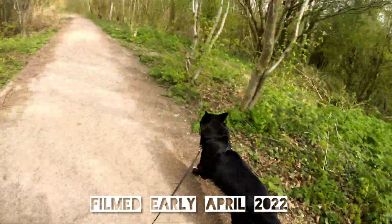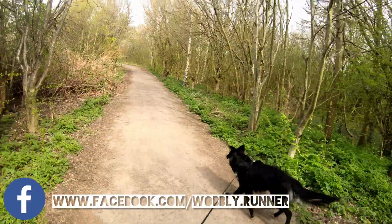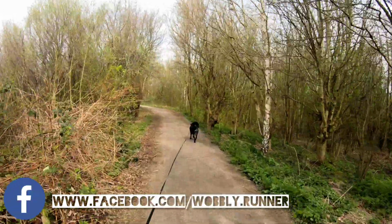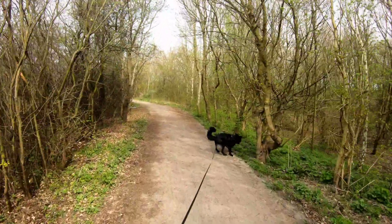So we've got a bit of a walk on at the minute. I've parked up at Poolsbrook. I'm going to walk up to the canal and then return via the Norbury cutting and then back over the top through Seymour back to Poolsbrook.